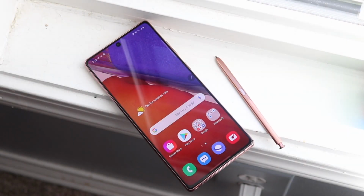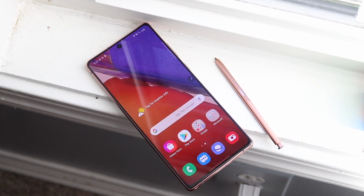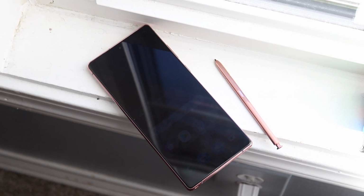Welcome back everyone. Time to do another comparison between the newly released Samsung Galaxy Note 20 and the pretty much newly released OnePlus 8 as well. I mean, both these phones are fairly new, the Note 20 being the newer one, and what I can tell you is both of these phones are tremendous, but I still think you're going to be getting a better value per dollar from the OnePlus 8.